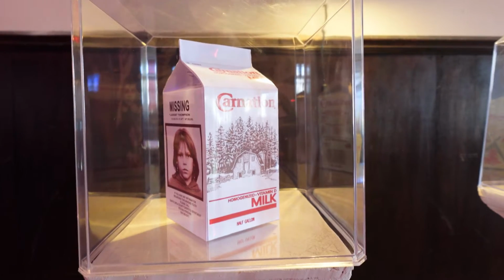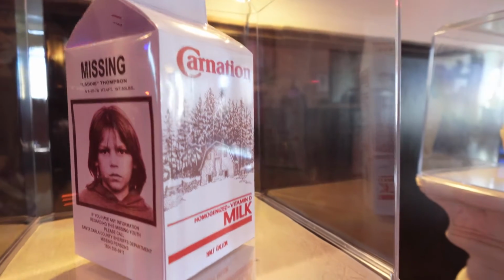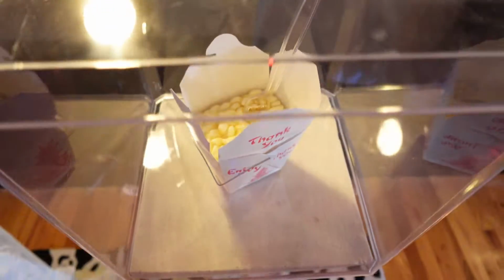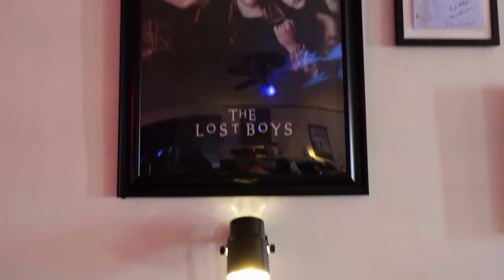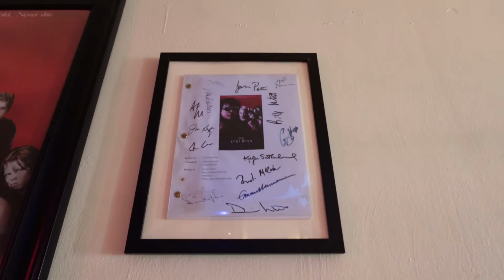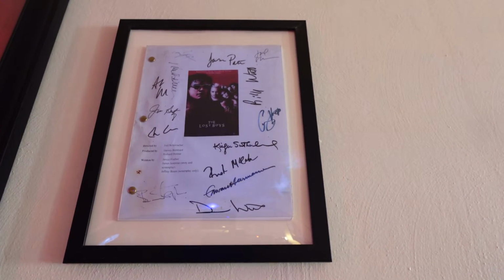All right, well, I don't know if these were actually screen used, but if you look closely at the name on here, it says Laddie. And this is implying, both this and the Chinese takeout complete with maggots inside, that these are quite possibly from the movie The Lost Boys. Now, I'm not sure if these are actually screen used or if they're just made up for this, but there is this here, and this was signed by all the various people involved with the movie. It's kind of cool.